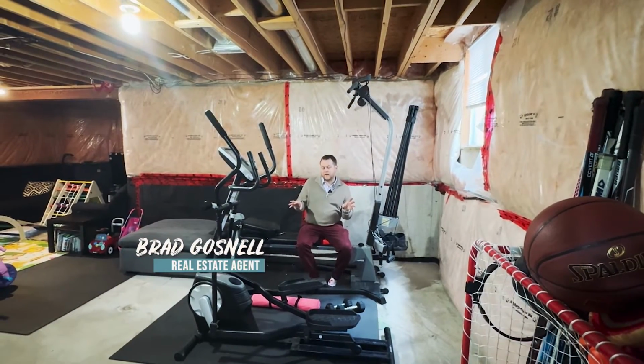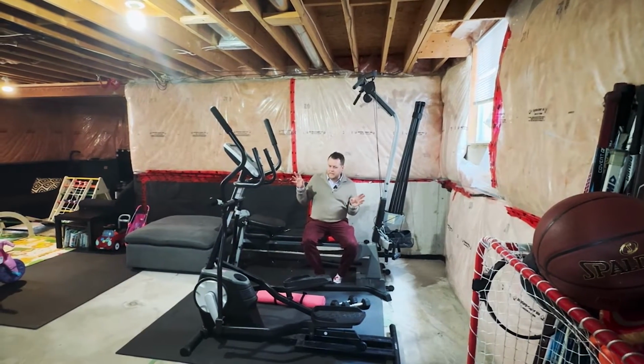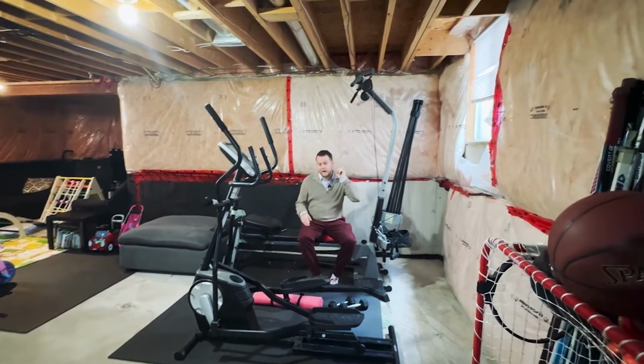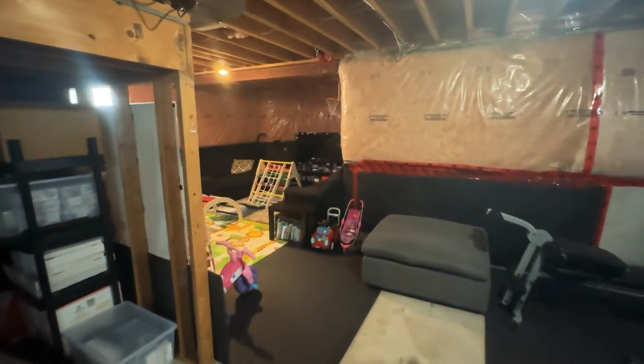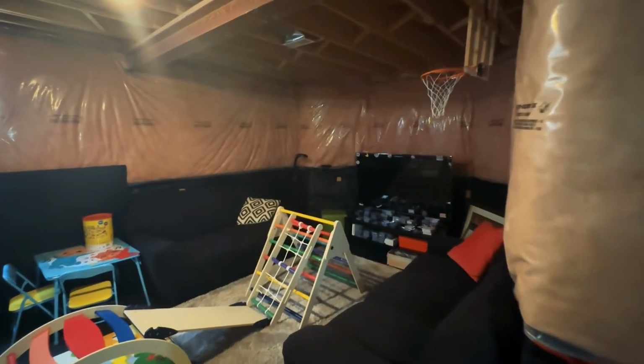A basement like this is perfect. Even though it's unfinished, it is waiting for your touches. You can have the kids come down here, play hockey, and you can get a full squat rack in here. Or you want to finish it, easy to do, throw some drywall up, and you've got a great entertainment space, and you can even section it off. You can do storage, entertainment.